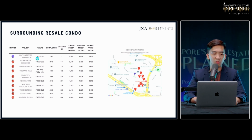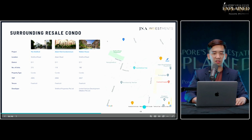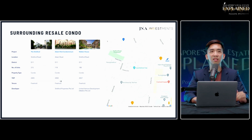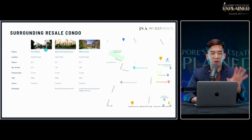Which over here we have something newer, I mean, completion under 2,000. We only have two, which are Adam Park and the Shelford. So with this, let's run through. There's one nearby: one is towards here, Adam Park, and one is towards the south, which is the Shelford. All of them are freehold. The only difference is they are 20 years older. So there's something to take note because the design will be outdated, maybe old. The Shelford is something newer, but the key thing is this one is something very old. Still very old.